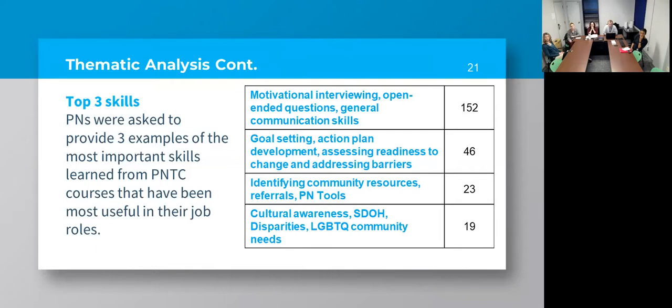And then third, we see identifying community resources, referrals, and PN tools, which I know is a difficult thing to do, especially for some of these places that simply have a lower amount of resources. And then lastly, cultural awareness, social determinants of health, disparities, and LGBTQ community needs were cited pretty commonly. So it was really cool to see things that we think we know PNs want and need and use actually reflected in what they say they're doing.